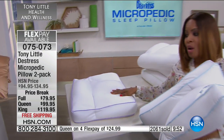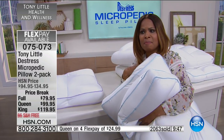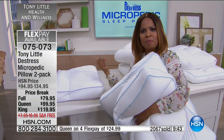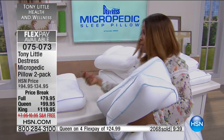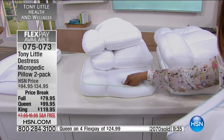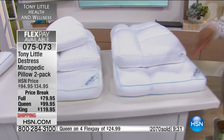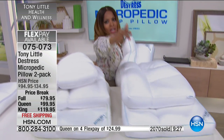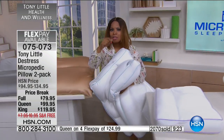They are awesome. All right, so if you're new and you're a little bit of a skeptic, I can tell you that I sleep on them. I've been sleeping on them for a few years. I have several. Maybe you start with the full size. You're getting two pillows and two pillowcases, $19.99 for those. If you're getting the queen size, don't forget, those are $24.99. Free shipping, everybody gets flex pay on these pillows. And then the king size, best value hands down, $23.99 free shipping. You get two pillows, two pillowcases, free shipping while supplies last.